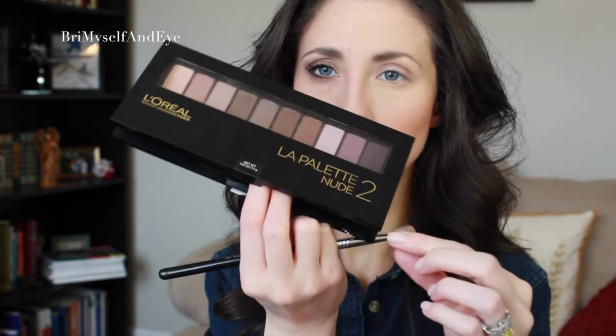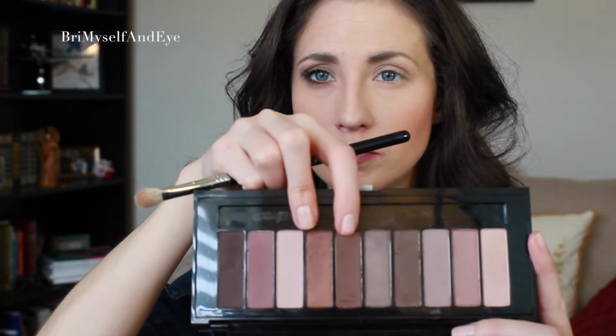Now taking an E25, which is even more dense of a blending brush, it's better for darker colors. I'm going to go in with the La Palette Nude 2 and the shades 6 and 7. And again, I'm going to continue to sweep that to the outer lower lash line and working my way towards the corner.